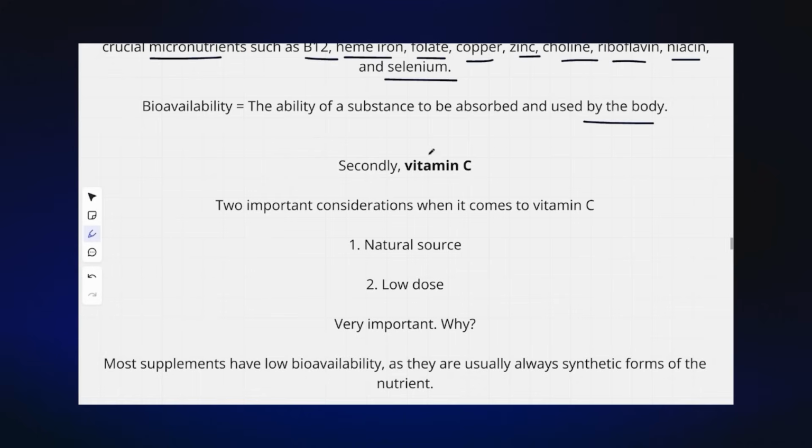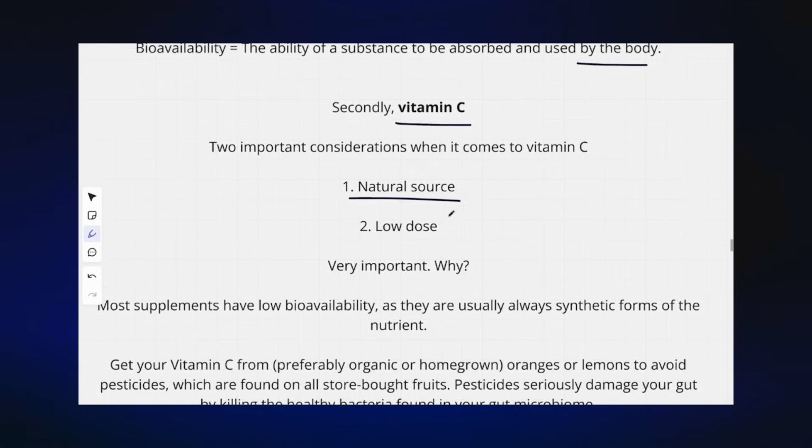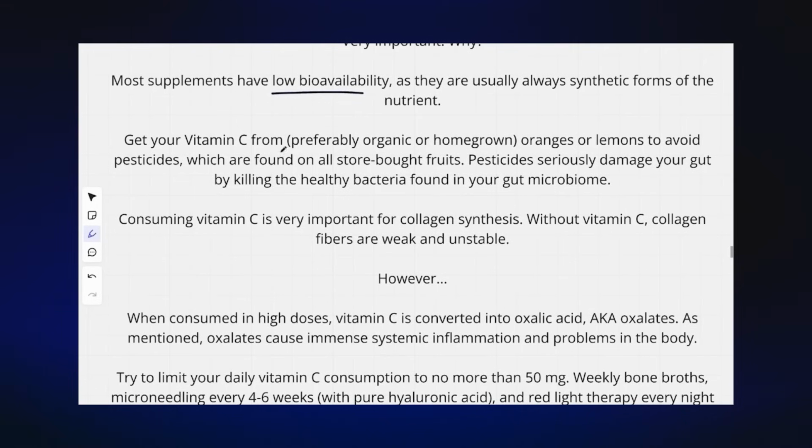So secondly, as mentioned, you want to consume vitamin C. So there are 2 important considerations when it comes to vitamin C. Firstly, a natural source. Secondly, low dose. This is really important. And why is that? Well, most supplements have low bioavailability, as they're usually synthetic forms of the nutrient. So you want to get your vitamin C, preferably from organic or homegrown oranges or lemons, to avoid pesticides, which are found on all store-bought fruits.